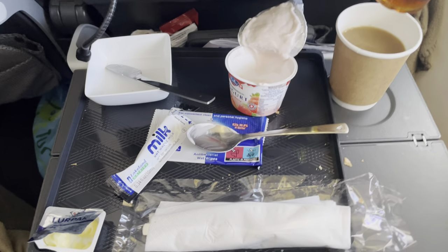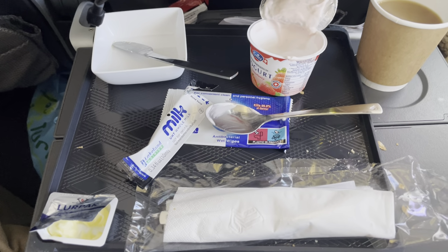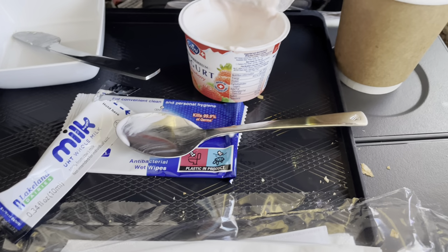Okay, I finished my meal, if you can call it that. I got rid of the carrot cake. I really didn't like it. It smelled quite bad for someone who doesn't like shrimp.